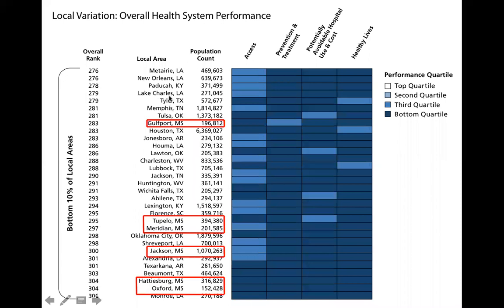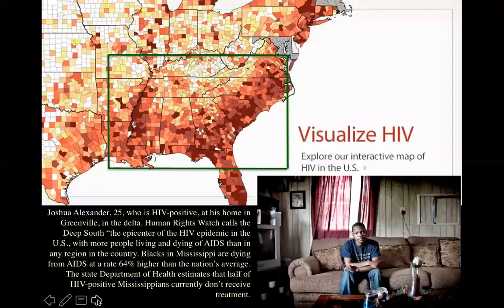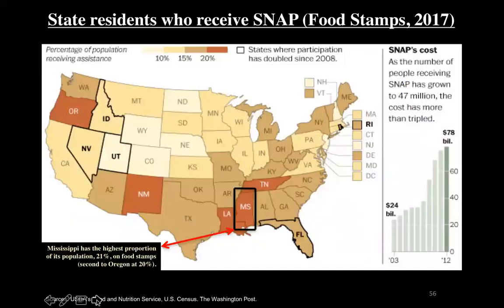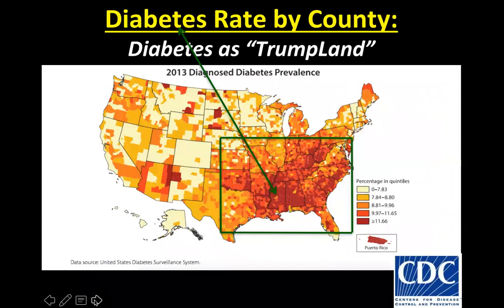That'll be plenty fine. Those 306 hospital referral regions, where are the places that are the unhealthiest in the South, and especially Mississippi. And that's where, the South is where there's very little social mobility. Poor people who are born poor stay poor. Rich people who are rich stay rich. We think HIV is an urban thing. That's 2 decades ago. HIV now is in the deep South, Mississippi Delta, the Bible Belt, Florida, Mississippi. HIV diagnoses, look at that, in the South. Obesity rates highest in the South in Mississippi. Food stamps highest in the South in Mississippi. Infant mortality rates highest in the South in Mississippi. Diabetes rates highest in the South.